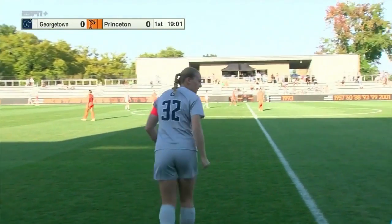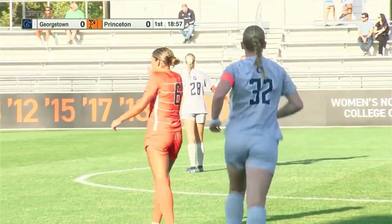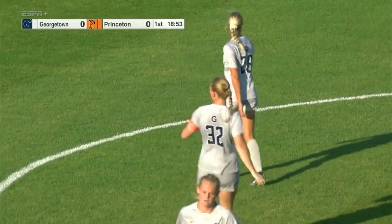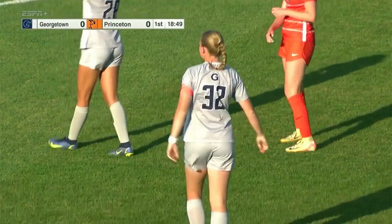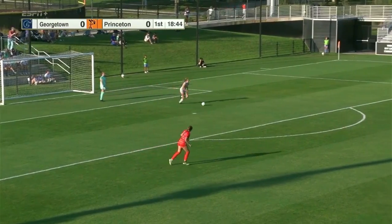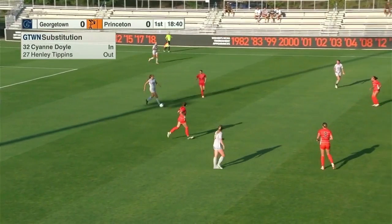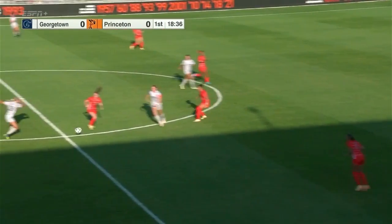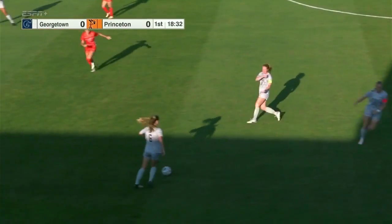First substitution of the game is for Georgetown. This is Cyan Doyle, who scored the equalizer against the Tigers back in 2021. Game that ended in a 1-1 draw. She'll come on for Henley Tippins. I thought Tippins gave some really good energy on the ball for the Hoyas in this first half. Playing centrally in the attack.